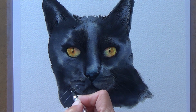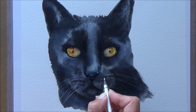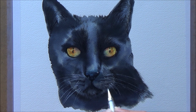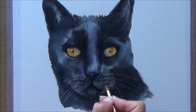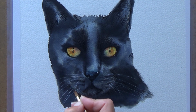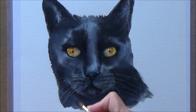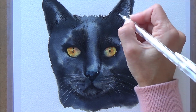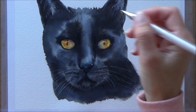So then after I'd done all the black and tidied things up a bit, I then went in with a white gel pen just to put in some of those details for the whiskers. And by this time I was starting to feel a little bit happier with it. And then after that I went in with a damp paintbrush and just touched up the ends of the whiskers where they come out of the cat's mouth, just so that they look like they're coming out of the hair rather than just sitting on top of it. I also use the same technique for inside the cat's ears.